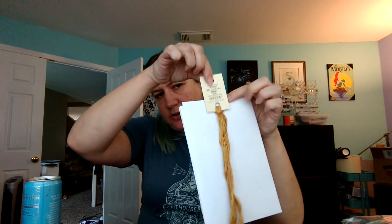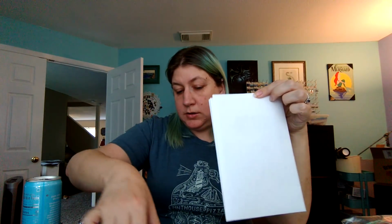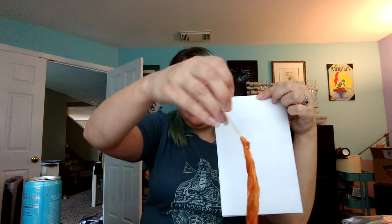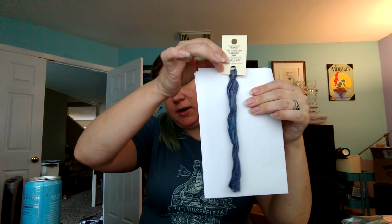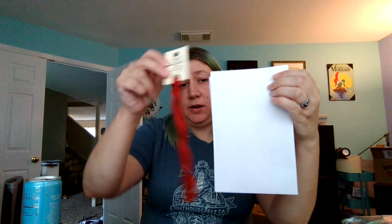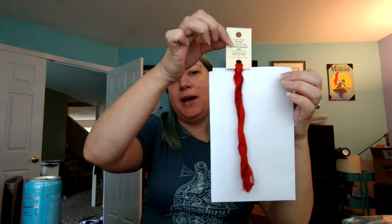Mine are, like I said, Gentle Arts. This one is Bluebell. Burnt Orange. Blueberry, which is not very blueberry. I mean, it looks more blueberry on the camera than it does in real life. It's actually more of a gray. Buckeye Scarlet, and this is very Buckeye Scarlet. Lived in Ohio for a while. This is very Buckeye Scarlet.